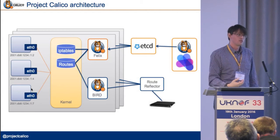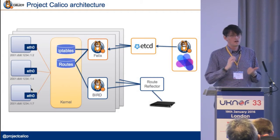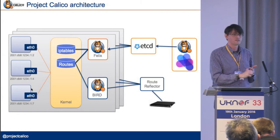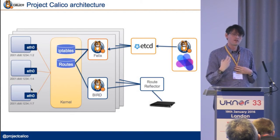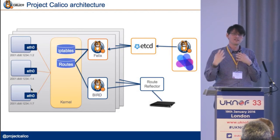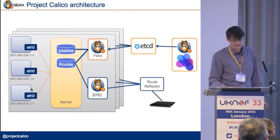etcd gets that information from whatever orchestrator you happen to use. That could be OpenStack, CloudSoft Brooklyn, Clocker, Mesosphere, Kubernetes, Docker. It doesn't matter. We provide a plugin that works alongside that orchestrator, takes that information, and puts it into etcd to be fanned out to all the Felixes.